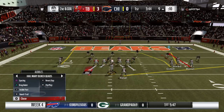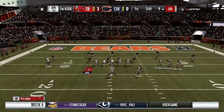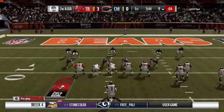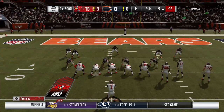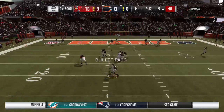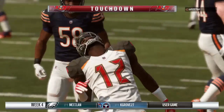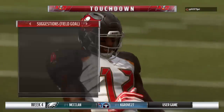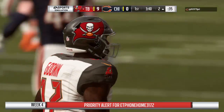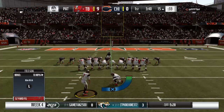Ready? Blue ready. They just do get the play off. Now Winston. And he hauls it in for the Buccaneer touchdown. In for the score. And the Buccaneers here finding a way to stretch their lead.